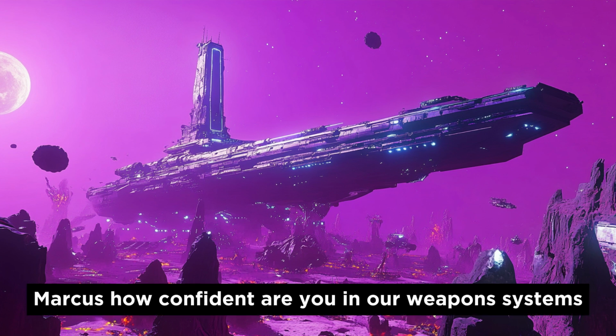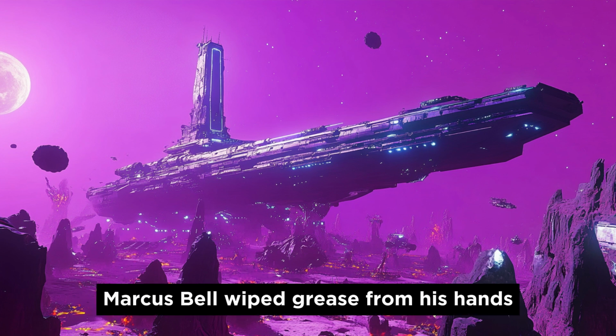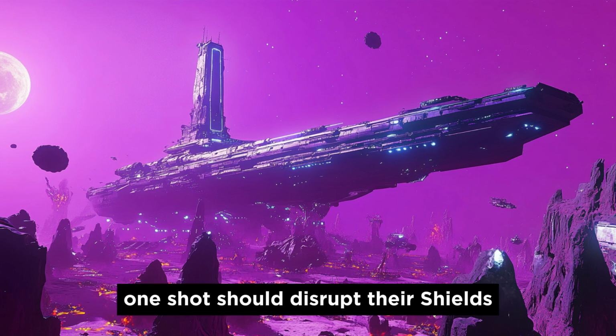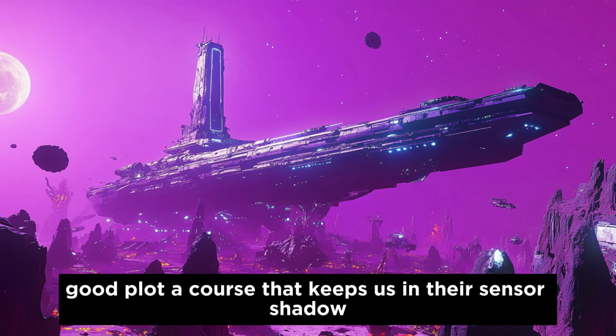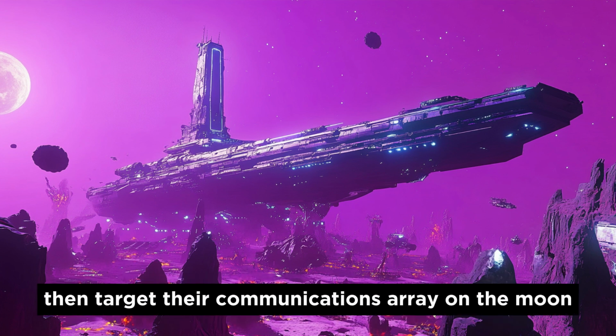"Marcus, how confident are you in our weapons systems?" Walker asked over the comm. Down in engineering, Marcus Bell wiped grease from his hands. "The pulse cannon is at 97% efficiency, Captain. One shot should disrupt their shields long enough for the railguns to do serious damage." "Good. Plot a course that keeps us in their sensor shadow. We'll strike their command vessel first, then target their communications array on the moon."